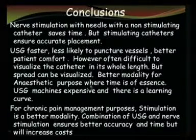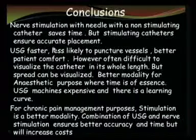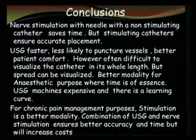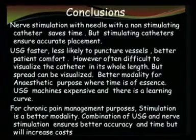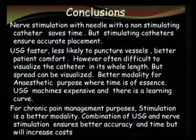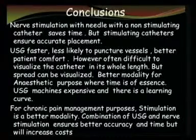Nerve stimulation of a needle with a non-stimulating catheter saves time, but stimulating catheters ensure accurate placement. Accuracy, do you really need that level of accuracy for anesthesia? Bala mentioned plan B. You always have plan B available to you in regional anesthesia. However, as a chronic pain specialist, I do not have that luxury. I need to have accurate placement. So I go more towards stimulating catheters because I like to see what's happening.